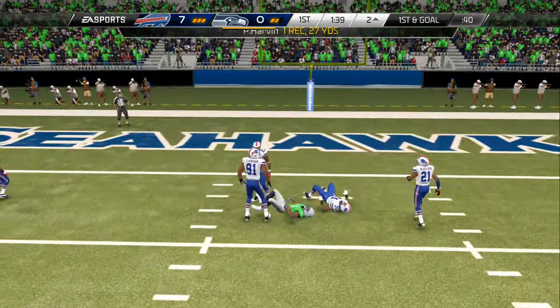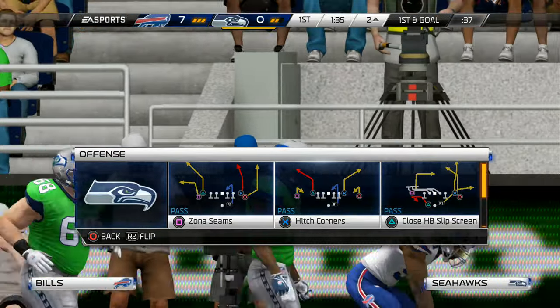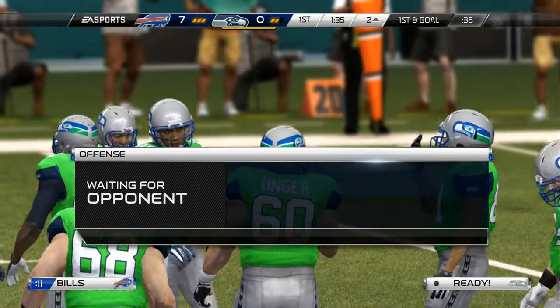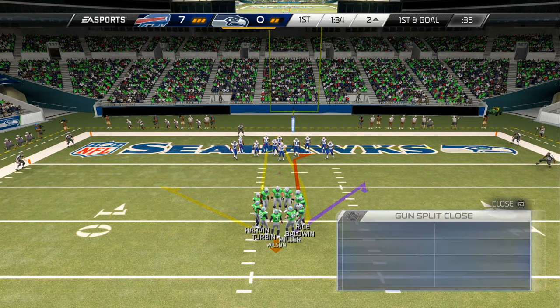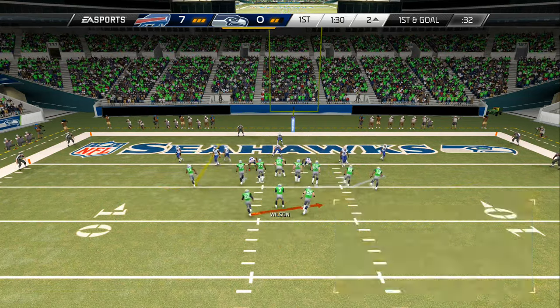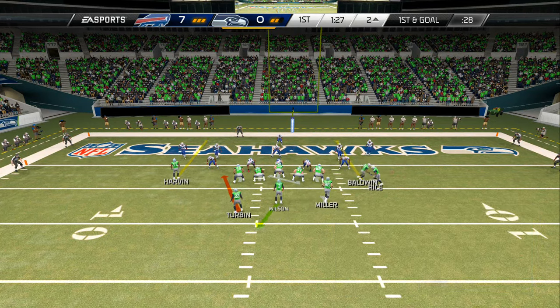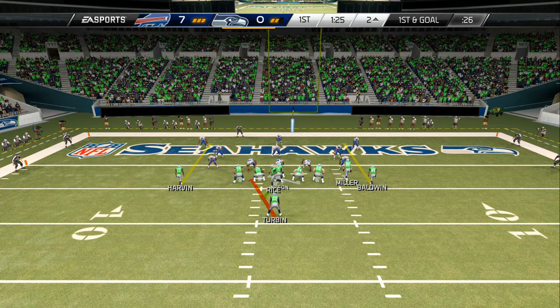Russell Wilson has his man. It's Percy Harvin on the receiving end. How do you stop these receivers now? It's almost impossible with the rules of the game. Tight coverage. That time they have double coverage on him. It doesn't matter. The throw comes. They go up and make the catch. All you can do is raise your arm and go, well, we did our best.